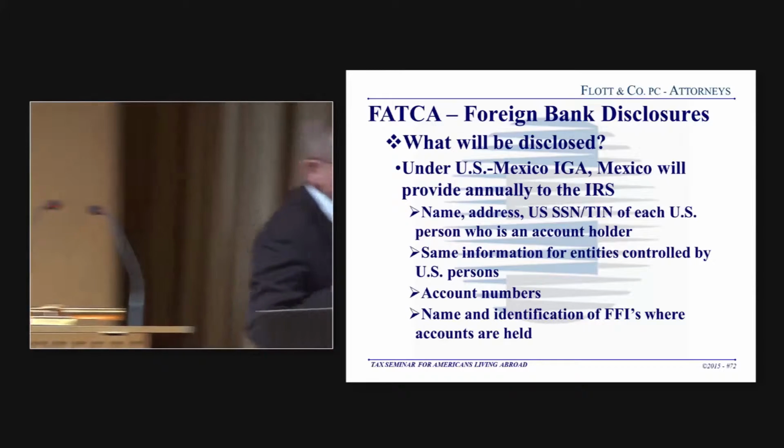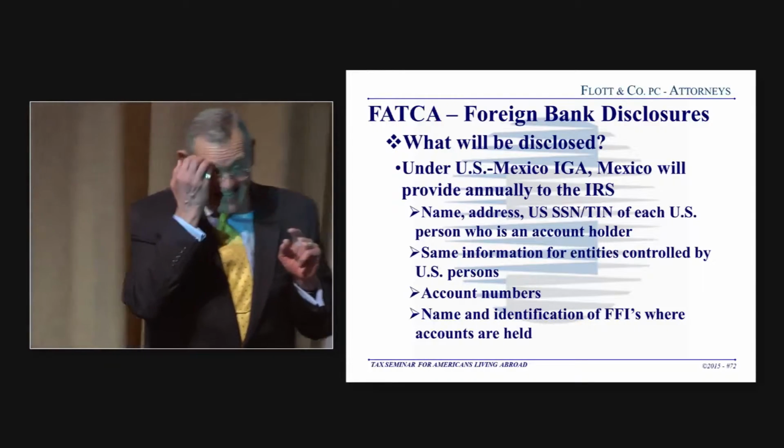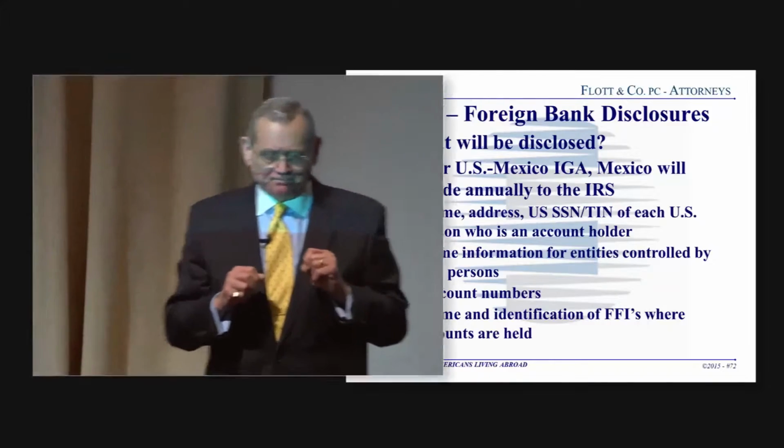Well, I want to talk about two forms, the W-9 and the W-8 BEN. U.S. citizens may not complete and deliver a W-8 BEN. Whatever your bank tells you, the only form you're allowed to sign is a W-9. That is exclusively for U.S. citizens. And it says right on the W-8 BEN, if you're a U.S. citizen, do not sign this form.